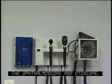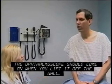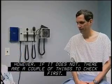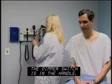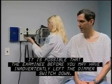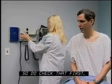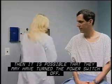The ophthalmoscope and otoscope. The ophthalmoscope should come on when you lift it off the wall. However, if it does not, there are a couple of things to check first. The dimmer switch is in the handle. It is possible that the examinee before you may have inadvertently left the dimmer switch down, so do check that first. Then it is possible that they may have turned the power switch off.